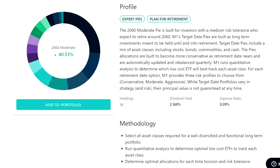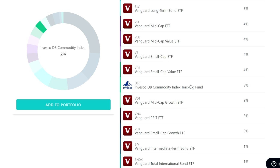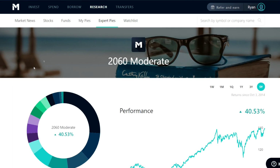If we scroll down here, it'll tell us more about this portfolio, why these assets were chosen. And again, it is basically all Vanguard ETFs. There's one in here from Invesco. I'm not familiar with this fund, but again, it's a very diversified exposure to different ETFs, and it's going to change as I get older. So again, you just can't get any simpler than this. Investing with a target date retirement fund that's going to reallocate as you go. You dollar cost average, you can automatically contribute money every single month. And then as you get closer to retirement, it's going to reallocate that asset blend to become more conservative.